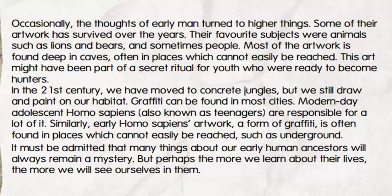When you go to the final paragraph, in the 21st century, we have moved to concrete jungles built of concrete. But we still draw and paint on our habitat. And a very good example is graffiti. Modern Homo sapiens similarly draw that graffiti in places which cannot easily be reached, such as underground, and it's another similarity.